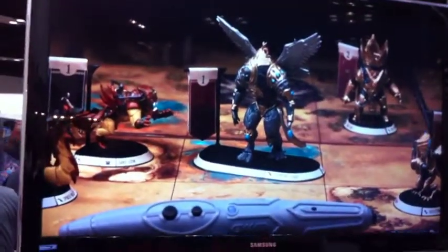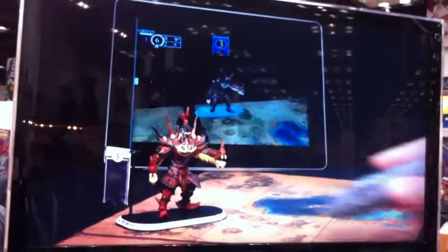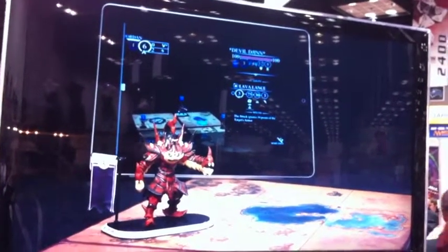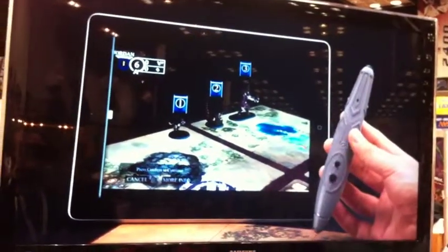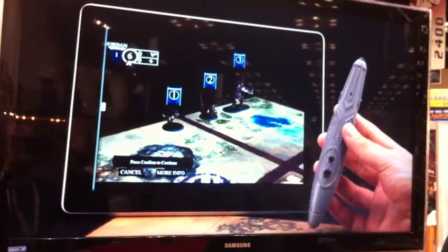Golem Arcana combines the fun of miniatures gaming with the power of mobile technology to create a tabletop game that is easy to learn and fast to play with endless depth. The secret is the TDI Stylus, which transmits your commands to the Golem Arcana app on your smartphone or tablet.